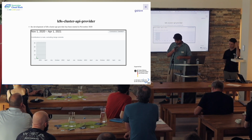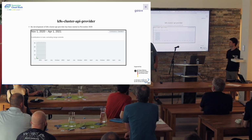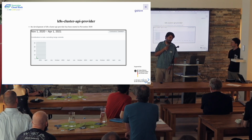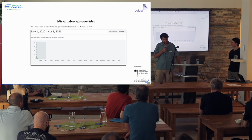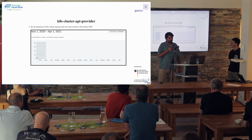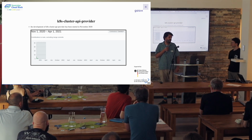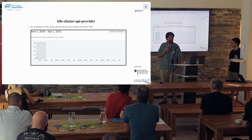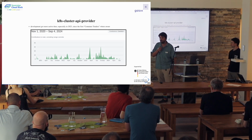And we started, many months before I started at SCS, with a so-called KaaS cluster API provider. This is the first project to realize the reference implementation for KaaS in SCS. And as you can see, there was not that much activity at first. These were the first 5 months. I think it was 11 commits. But later we had a bit more.